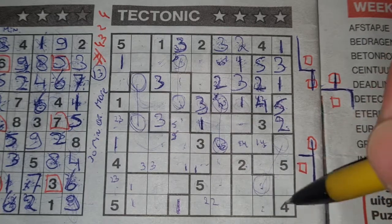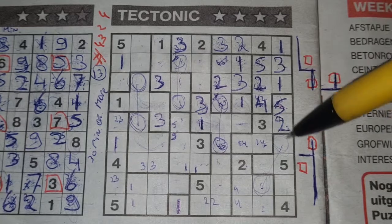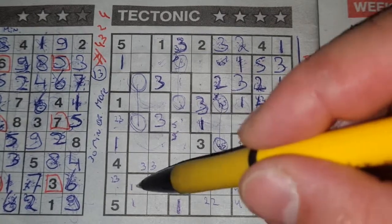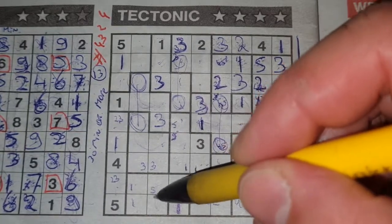These two boxes can be 4. So the 4 could be here, could be there. These two boxes can be 5. That box can be a 5. So the 5 could be here, could be there.